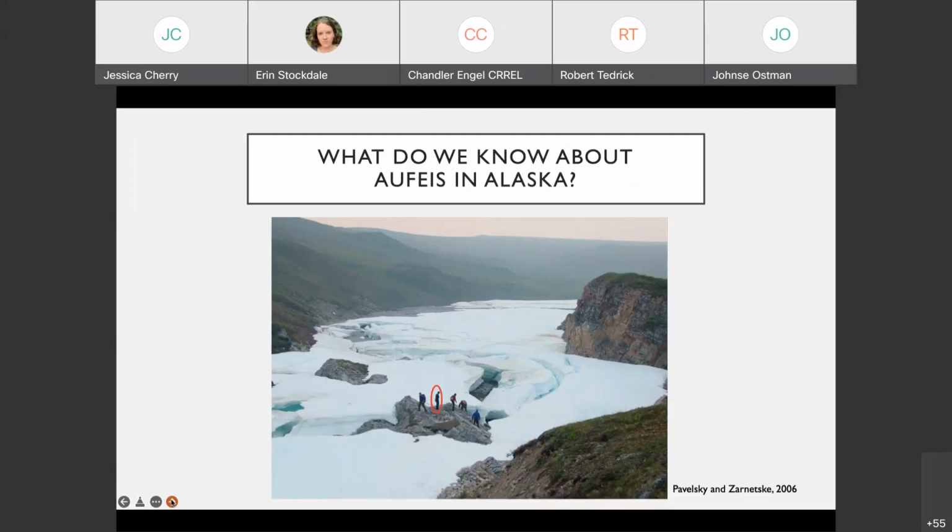So as Jeremy mentioned yesterday, there's not a lot that we know about aufeis globally, but Alaska in particular. There's really just a handful of papers. One of the more recent ones by Tamlin Pavelsky and one of his colleagues. And I think this picture is from the Hula Hula. You can see some really thick aufeis has been drained here.